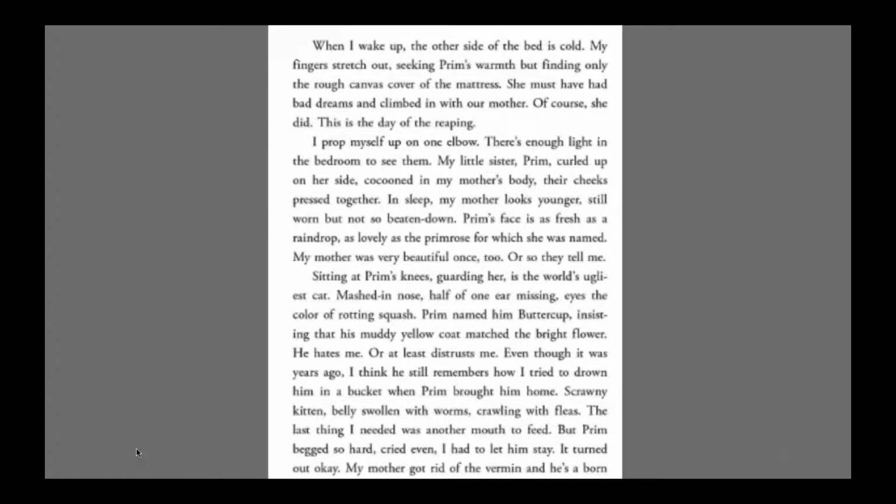When I wake up on the other side of the bed, the other side of the bed is cold. My fingers stretch out, seeking Prim's warmth, but finding only the rough canvas cover of the mattress. She must have had bad dreams and climbed in with our mother. Of course she did. This is the day of the reaping.